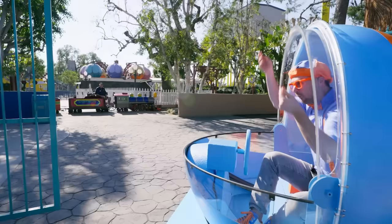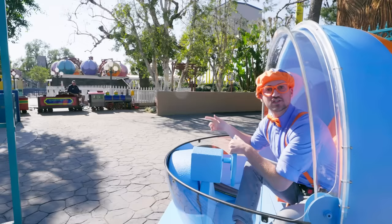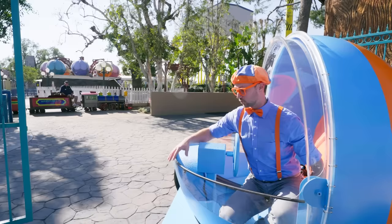Wow, hasn't this been so much fun exploring with the Blippi Mobile? Yeah, it sure has been. Do you see that? Whoa, it looks like a train. Why don't we park the Blippi Mobile right here? Yeah, come back later. But in the meantime, take a ride on a train.